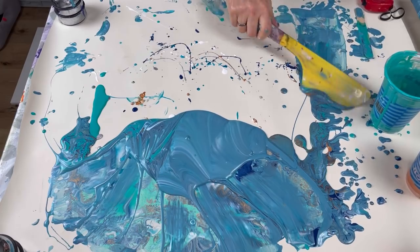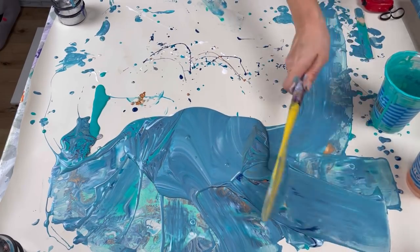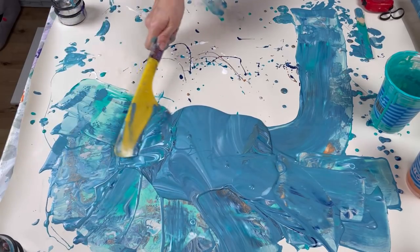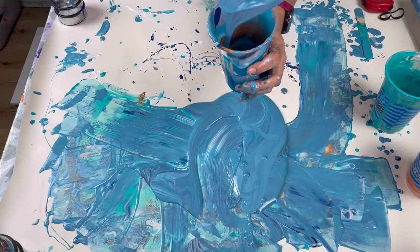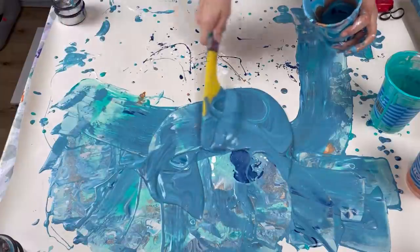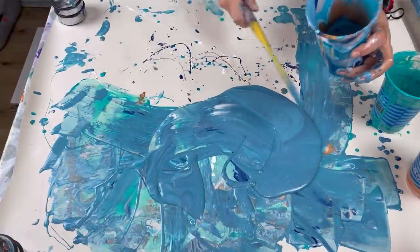So if I wasn't going to use this as a flow extender, I would be scraping this up and keeping it and using it for another pour, because look at that blue colour, it's beautiful. But actually, if I can just scrape this up now and use this, it just saves having to mix up any more flow extender if I need any. And of course, I'll get all these drips from the second canvas as well, so I will have this colour at the end.